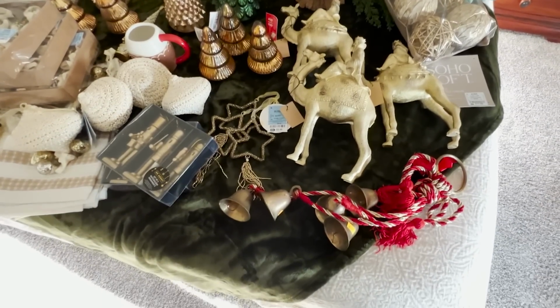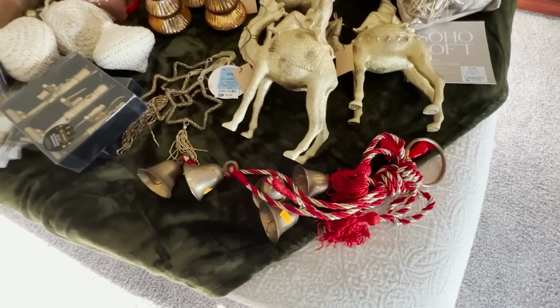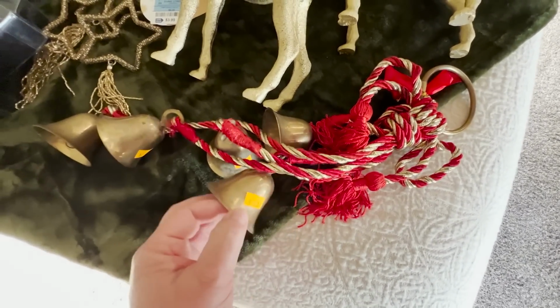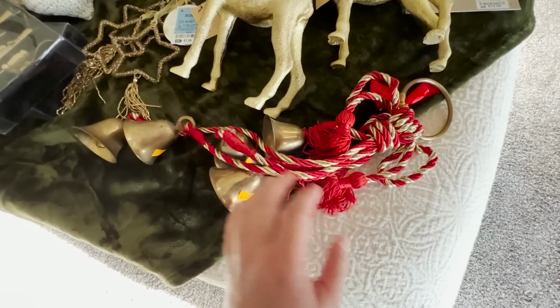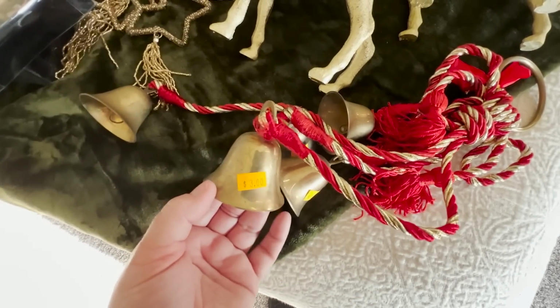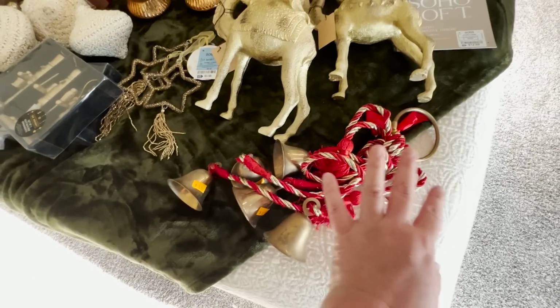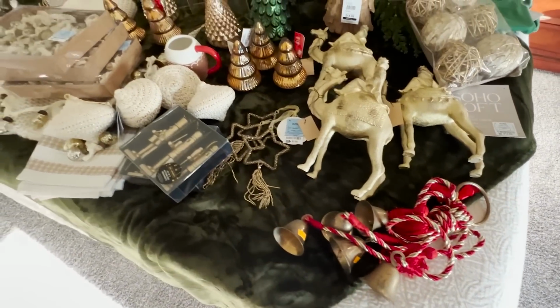And then a few thrifted items are thrown in. This is from a local thrift store. They actually had 50% off. I'm gonna remake it, but it is a brass set of bells, so $3. I got the set for $1.50. I'm gonna change it up. You guys will see that.